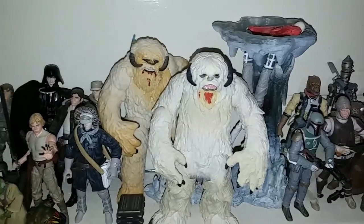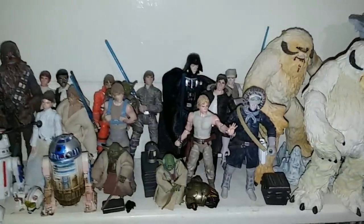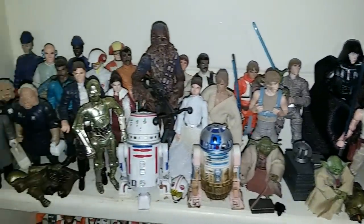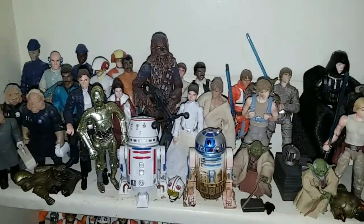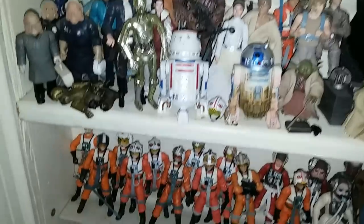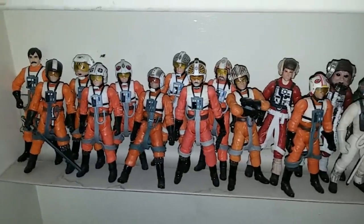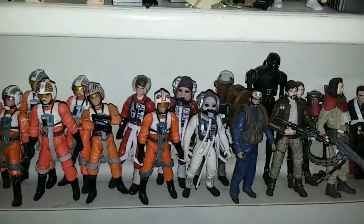So Empire, I said they're really weird. Two Wampas. And then there's the Cave of Evil set. I love that set. And then Bespin stuff. Not a lot of Hoth stuff for obvious reasons. Then we move down. All my Rebel pilots. There's Garvin Drees right there chilling like the boss he is.